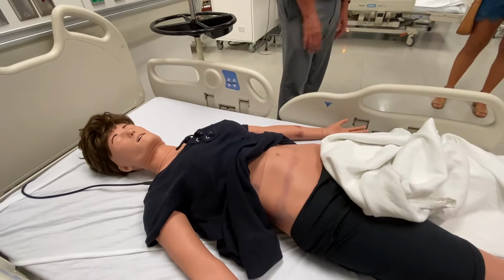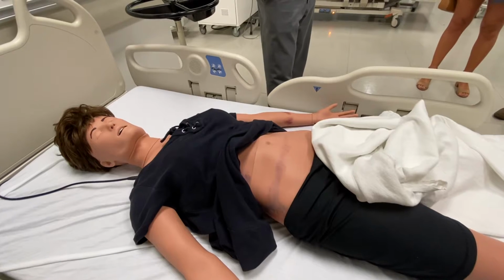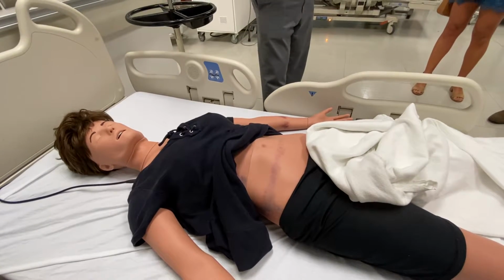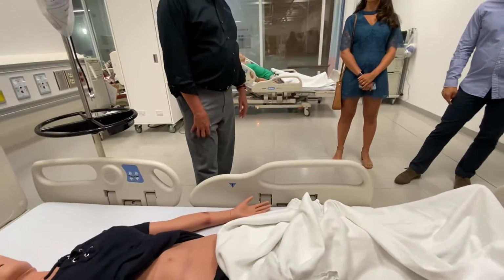So that's what we're so excited about with this one. We actually just have parts for Hank and Henry. They now have an amputated arm and leg. Their traumatic amputation, which does have arterial bleed, can be controlled by a tourniquet as well. So we're changing the game a little bit.